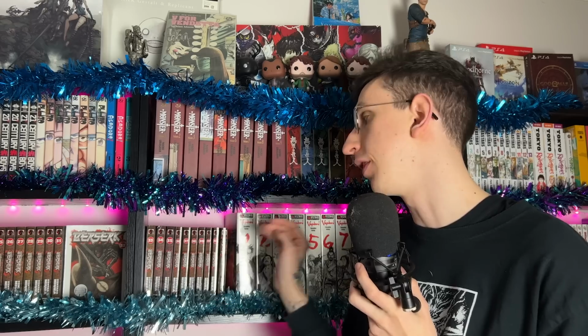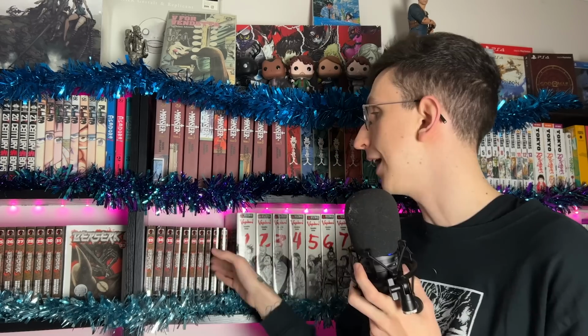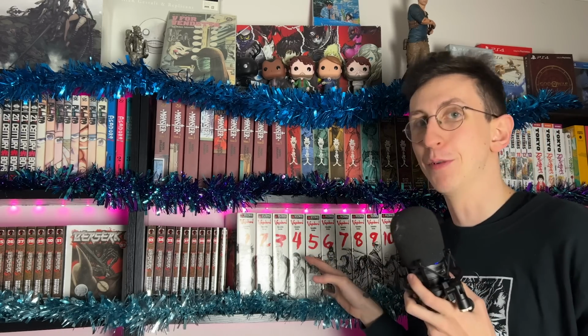On the left hand side here, we have the last little bits of Berserk. This is completely up to date. I have all 41 volumes, and I also have the Flame Dragon Knight light novel. But yeah, I'll be continuing to collect this as they release new chapters, and I am completely up to date on the series. And then we've got Vagabond.